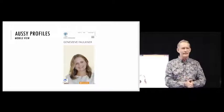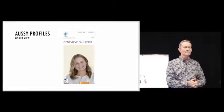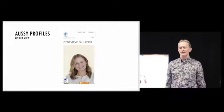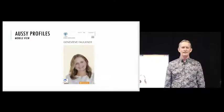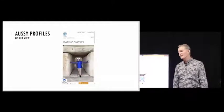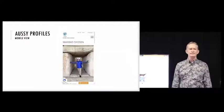The only comment I have on this one is, what's that big white space sitting above Genevieve? Crop. Look at your photos. Crop. Not good Photoshop. Fill the space with this lovely face. Okay, this was interesting. I grabbed this because it was interesting. This is Mariko.